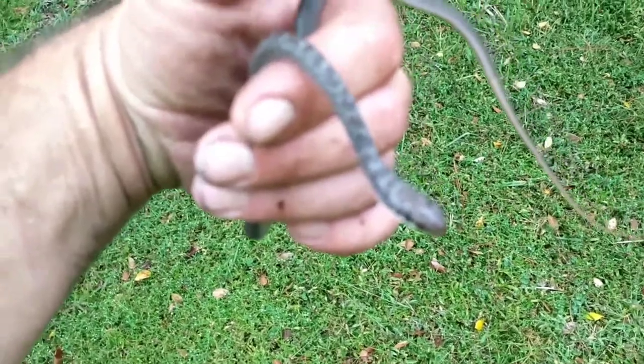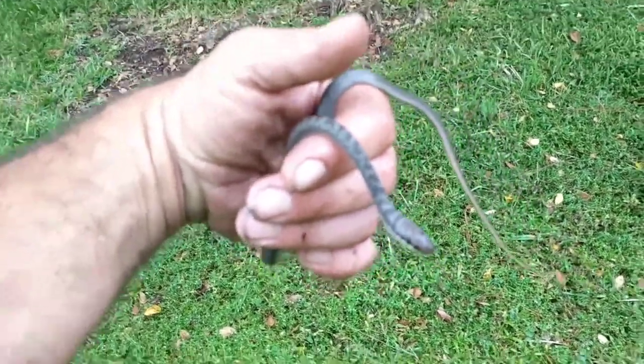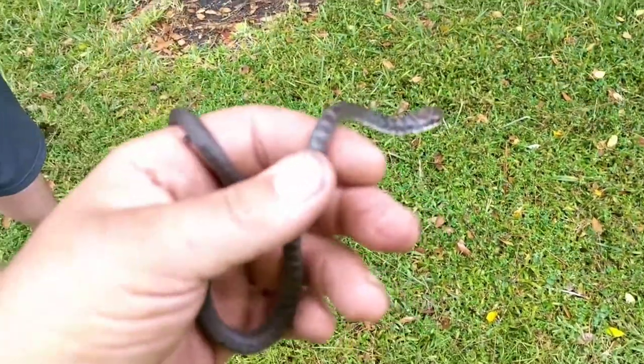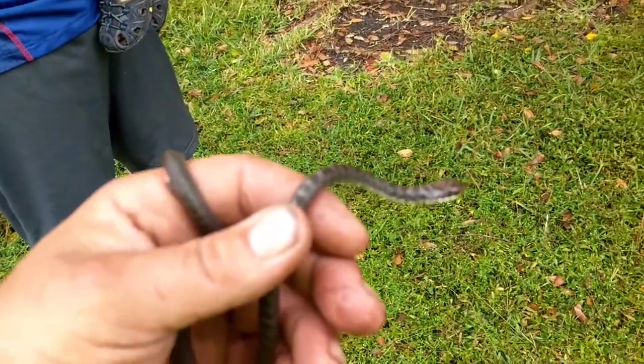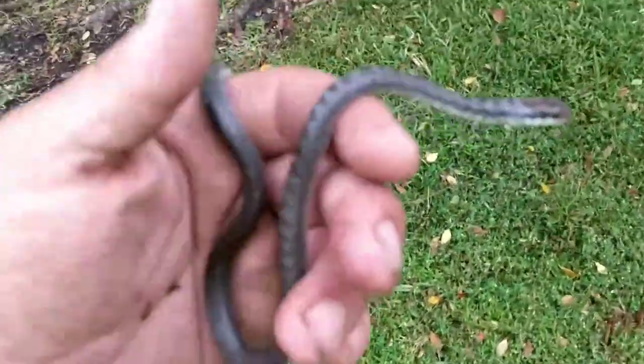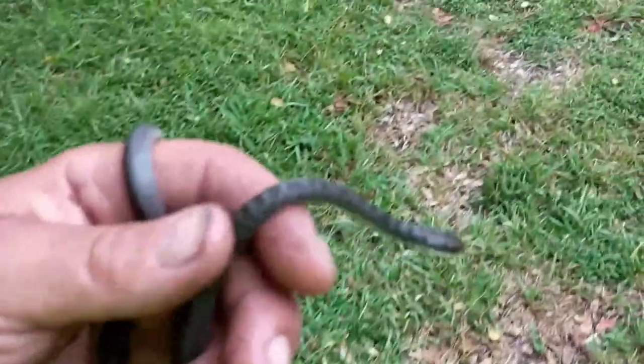I figured as long as that wood was sitting there that at some point we were going to get some snakes in there. Yeah, I found about four of them so far picking these piles up. Okay. Where do you want me to let them go? You want to put them in the grass over there? Yeah, that's fine. All right. It's a black racer. Yeah. No problem.